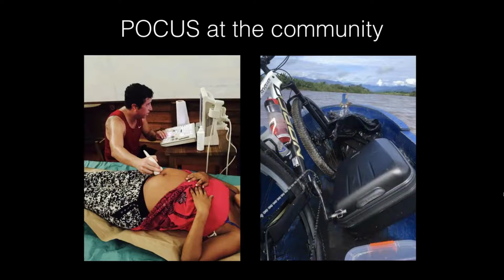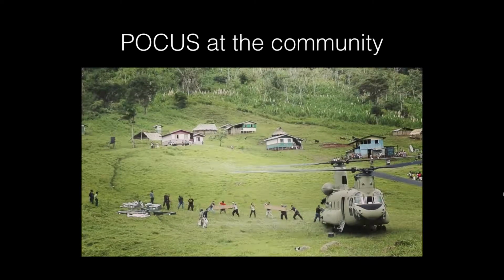I also love that you can use the ultrasound in different areas where you can only get access, for example, by chopper. This is an indigenous reserve community that can only be accessed by chopper, and it's really far away from the big cities here in Costa Rica. So you can take care of patients with ultrasound, and it is often used there in the indigenous communities. So that will be my insight from Costa Rica for point of care ultrasound.